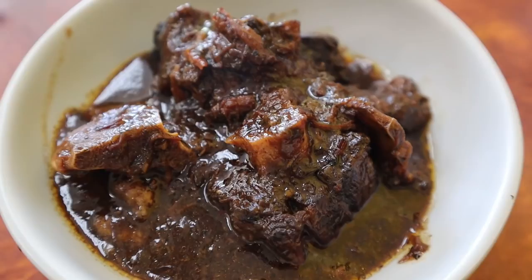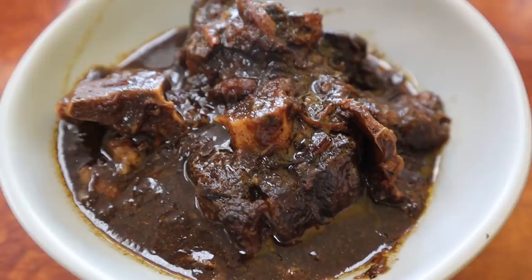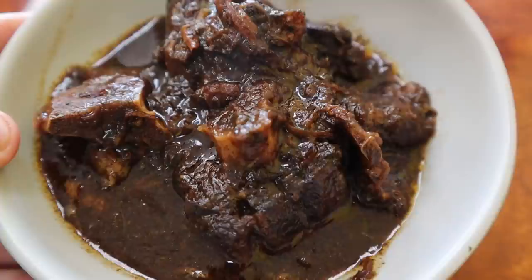And then I can't leave here without trying their oxtail, which is also another popular Jamaican food. Yes, this is the oxtail itself with all this dark brown gravy. It looks so, so delicious. Awesome stuff.